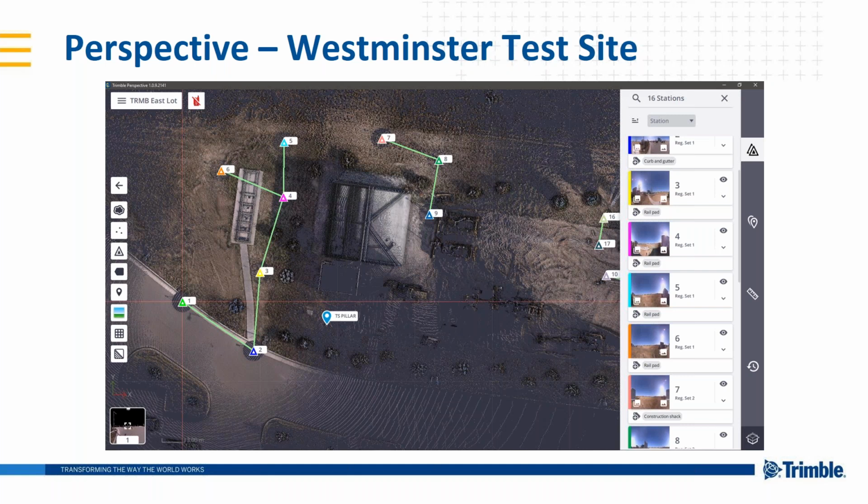Jefferson asks about georeference. The georeferencing is possible in Trimble Business Center. And I'll show that in just a few minutes. How accurate is... Is a good question from Dennis. Is there a minimum range for automatic registration in perspective?